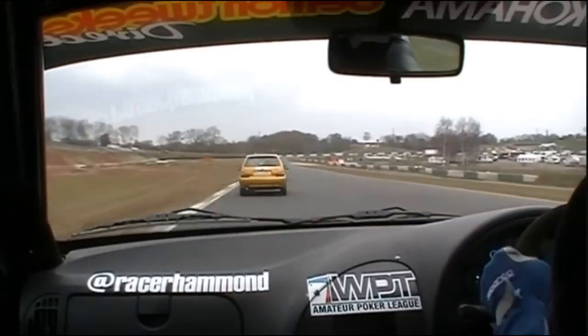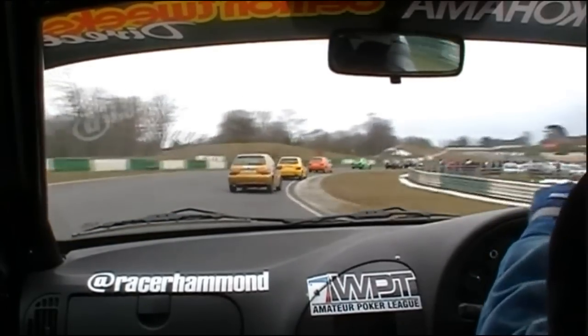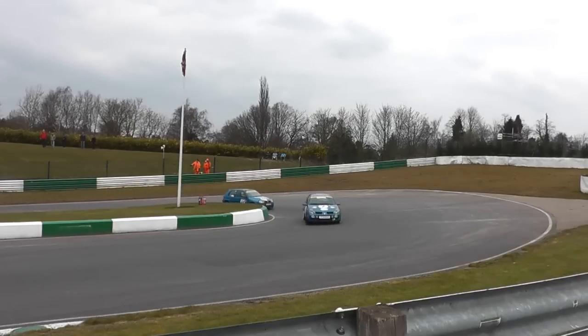Let's go on board with Pip Hammond, just behind Patrick Fletcher as we head down towards the Esses for the second time of this 13 minutes plus one lap race, as always in Stock Hatch. And then we're going to keep moving. Look at that, all heading through the Esses together. So, the first round of the Stock Hatch Championship here at Mallory Park.